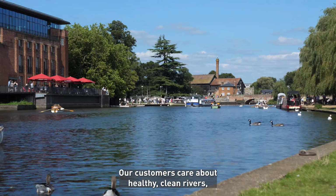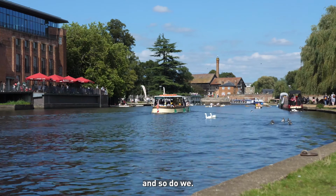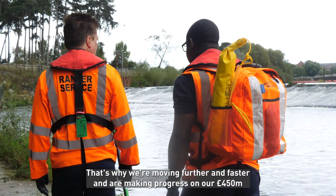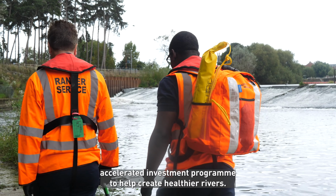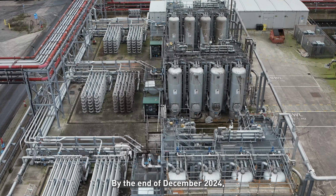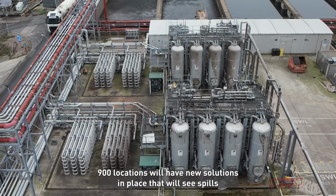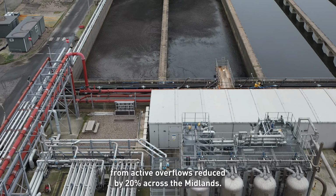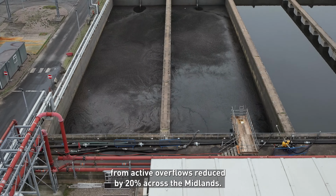Our customers care about healthy, clean rivers, and so do we. That's why we're moving further and faster and are making progress on our £450 million accelerated investment programme to help create healthier rivers. By the end of December 2024, 900 locations will have new solutions in place that will see spills from active overflows reduced by 20% across the Midlands.